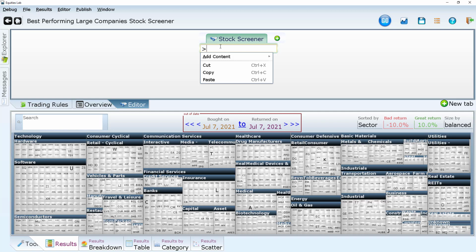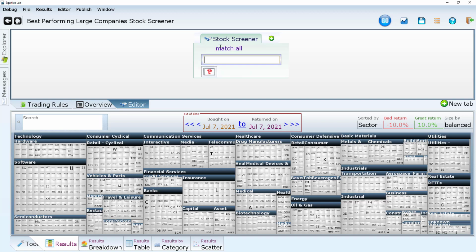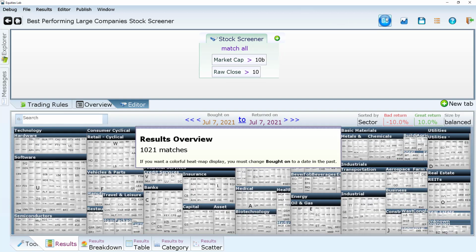So the first thing we're going to do is type in an AND because we know we have two conditions. Then I'm going to type market cap is greater than 10B. I could just as easily type a whole bunch of zeros, but I'm not going to bother. Then I'm going to type in raw close is greater than 10, and I am done. If I run the go button, you'll notice there are 1,000 companies that match right now.